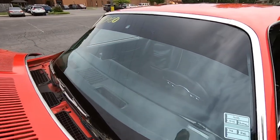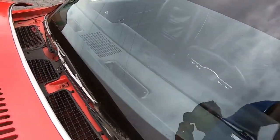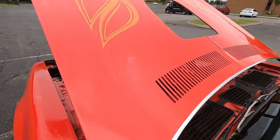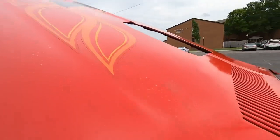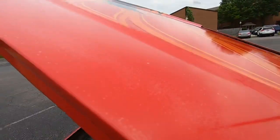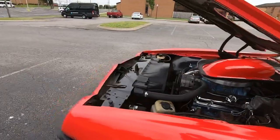Get over that front windshield. It's in good shape. I'm not seeing any chips or scratches or cracks. The hood on this one's got the clear coat bubbling up on it as well. And we'll be laying that down here in a moment, checking that out some more. Let's go around the front of this car.